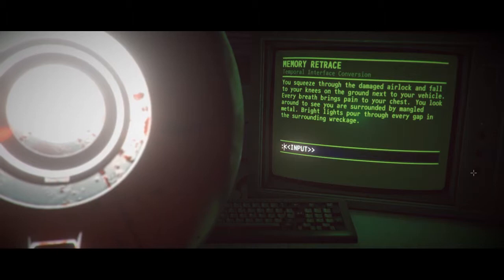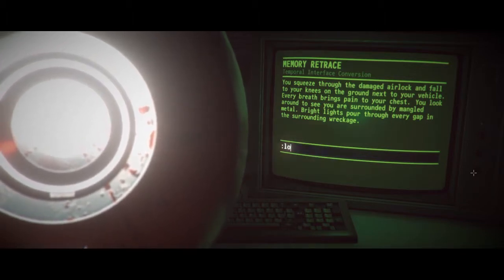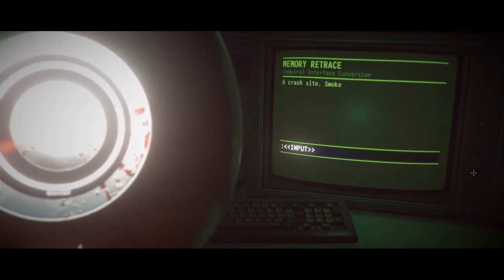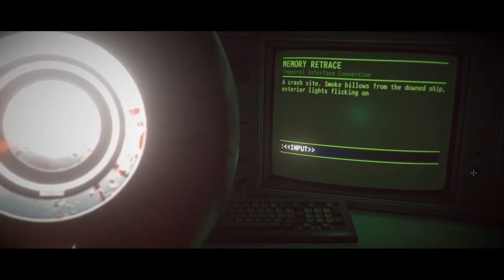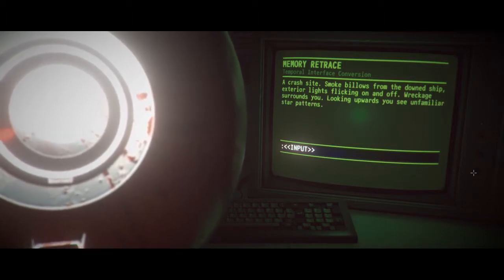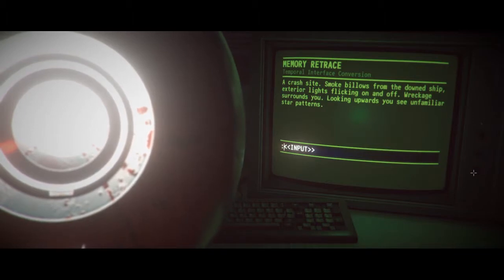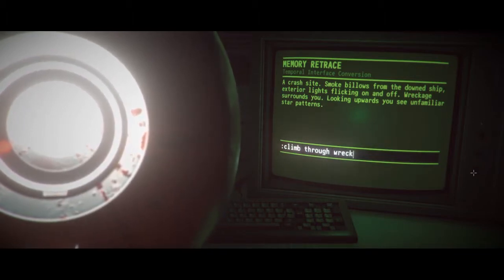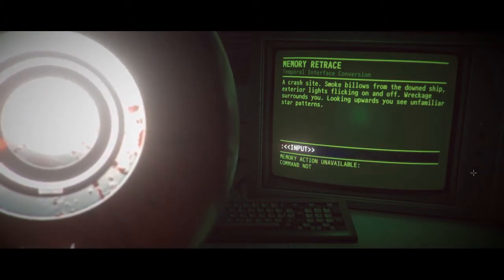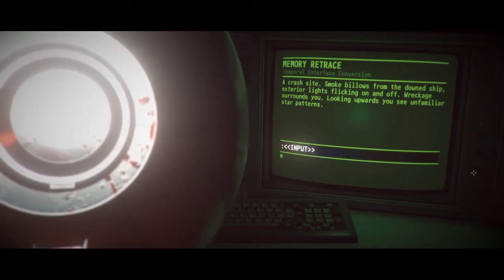Bright lights pour through every gap in the surrounding wreckage. Look around. A crash site. Smoke billows from the downed ship. Exterior lights flickering on and off. Wreckage surrounds you. Looking upwards, you see unfamiliar star patterns. Climb through wreckage. Action unavailable. Exit wreckage.